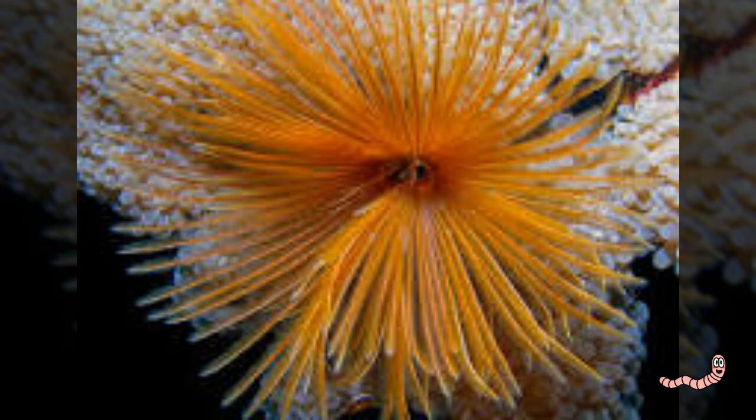So, how does the feather duster worm feed? It feeds. Well, I don't really remember, honestly. Let me look it up. They feed on plankton and baby brine shrimp. Okay, we're good. What adaptation does the feather duster worm have to avoid danger? It has eyes on each appendage, actually. So it can look out for danger.